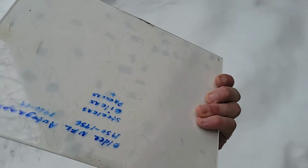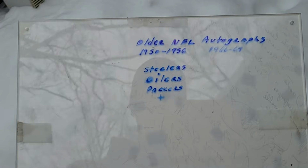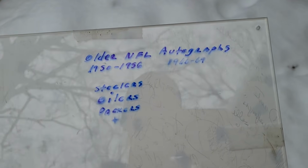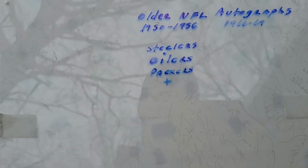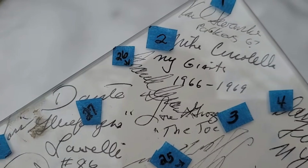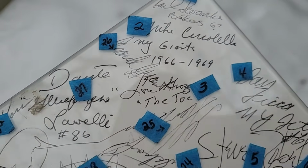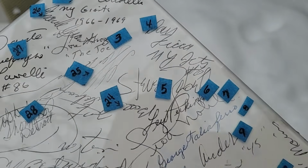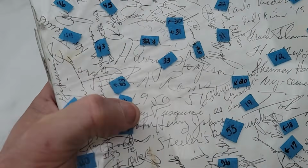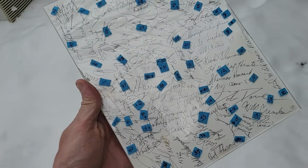Well, this is kind of a dream find for the area, and especially when you're doing YouTube videos, because I'll explain what I'm going to do with this in the video. Older NFL autographs, 1950 to 56 and 66 to 69. Steelers, Oilers, Packers. And you come over here, you can see some of them are real. There's Mike Siracarella, New York Giants, 66 to 69. There's a guy, Jets. I saw Steelers on it. The guys have their nicknames written, the years they played, and you saw that other stuff there.